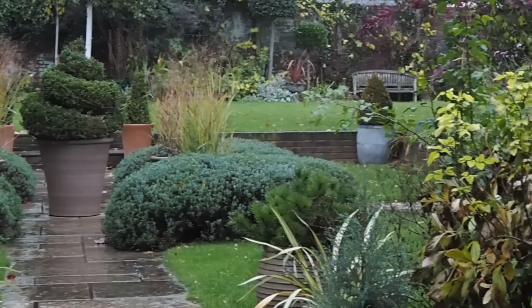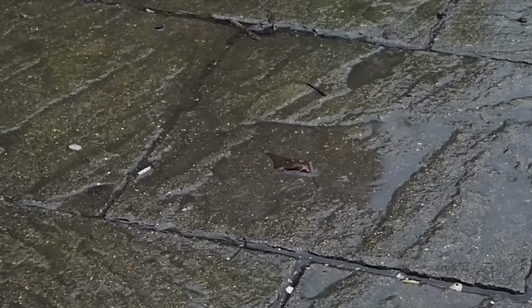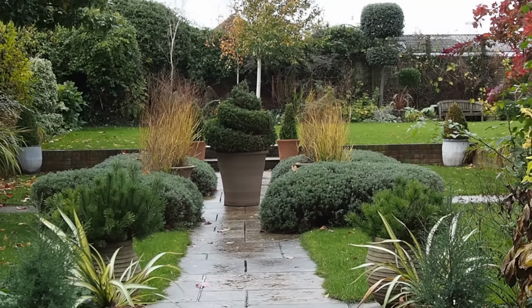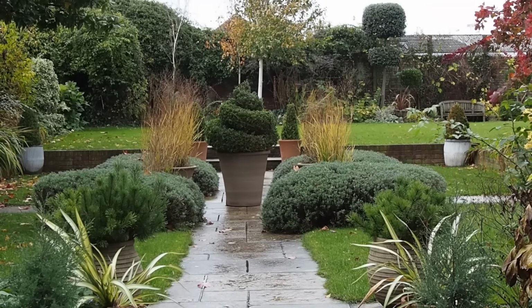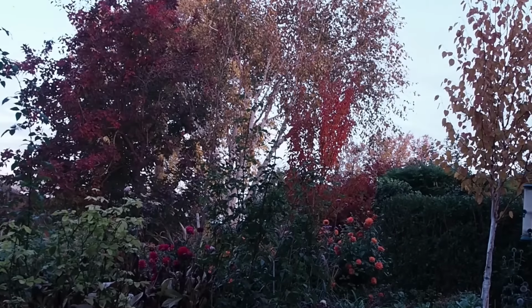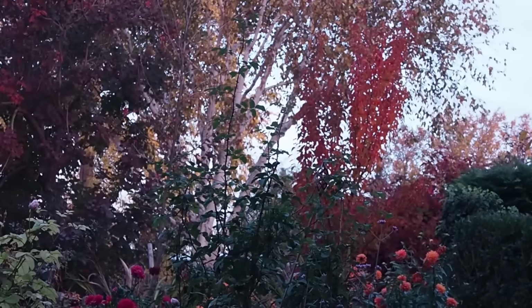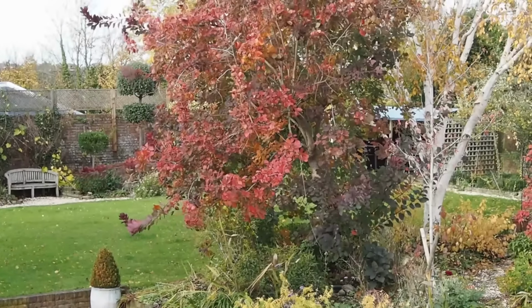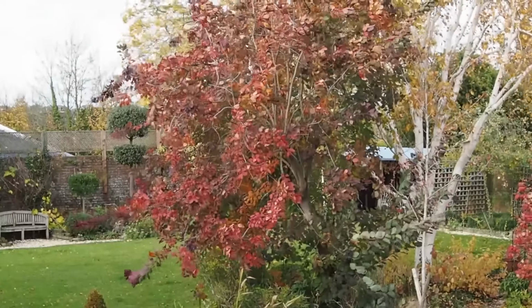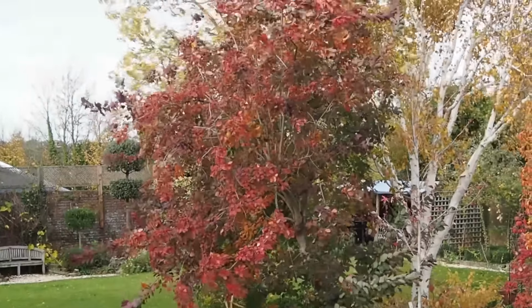The plants that are really beginning to show off now at the end of November are the trees, the grasses and the topiary. Last month I said that we weren't getting much autumn colour. I have had to eat my words. I think this has been the best autumn colour I've known for a long time, and there are a few plants I'd like to show you which I think really work well in any small or indeed middle-sized garden.